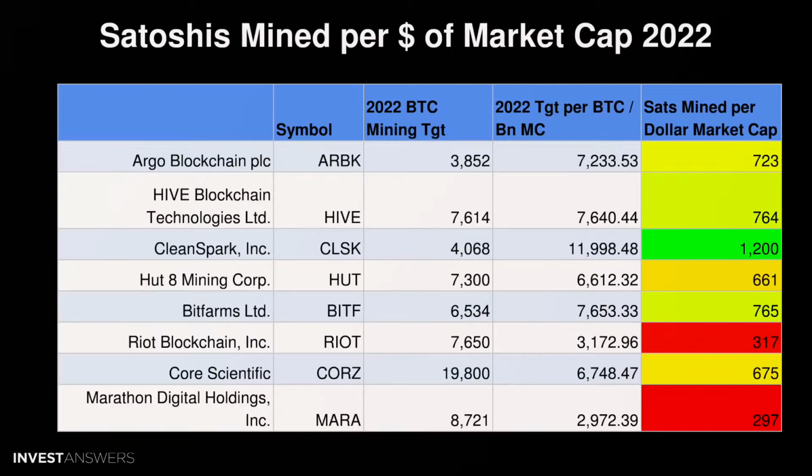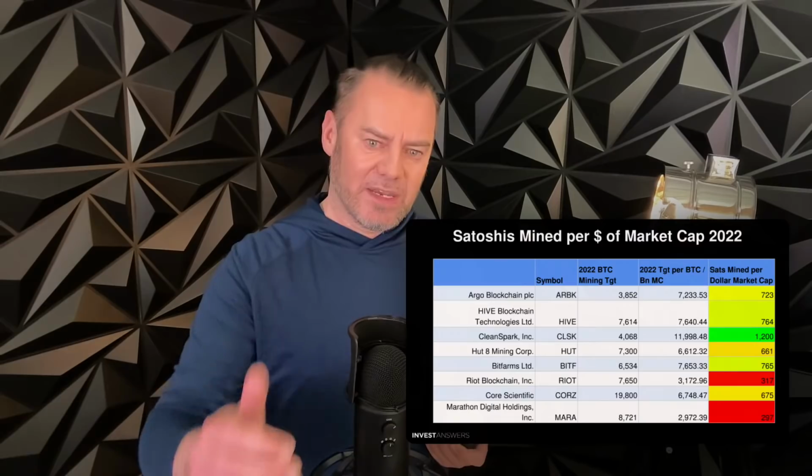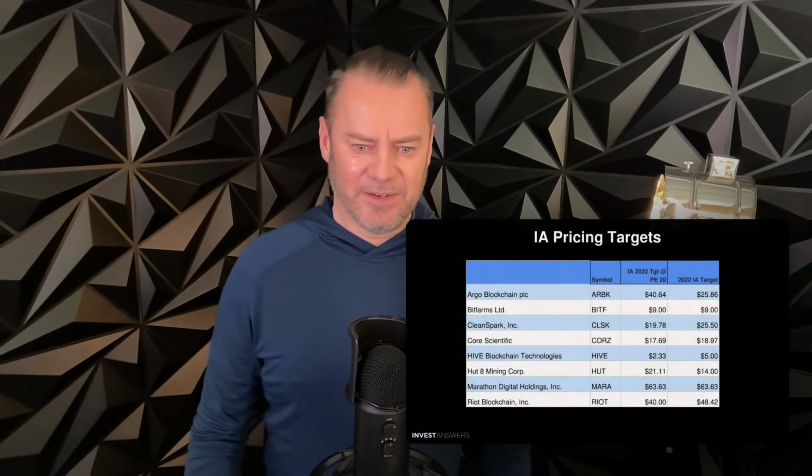Again, Hive is bubbling up. You got Core Scientific 675 and HODL 661, etc. So this is one of the more important ones. And we take all the ratios and we add weightings to them and create an aggregate score. So next is my price targets. I know you guys love price targets.